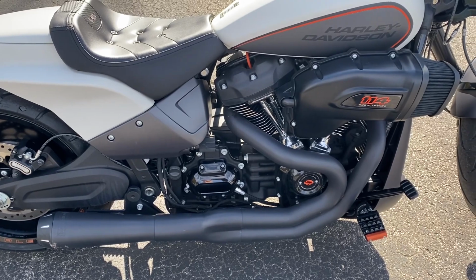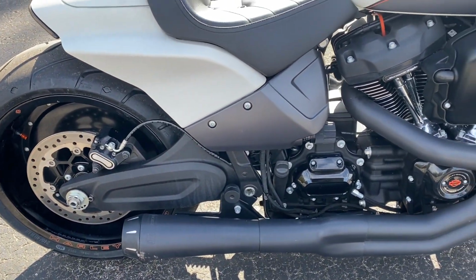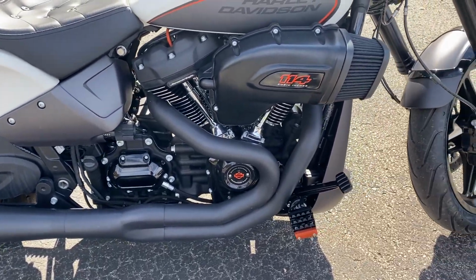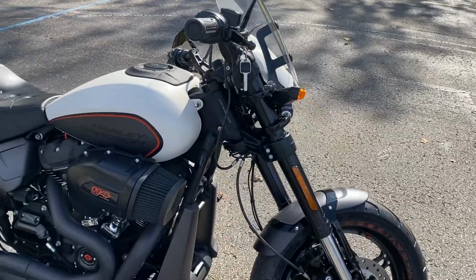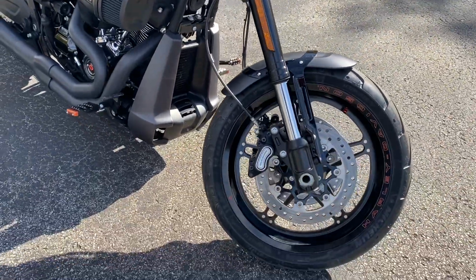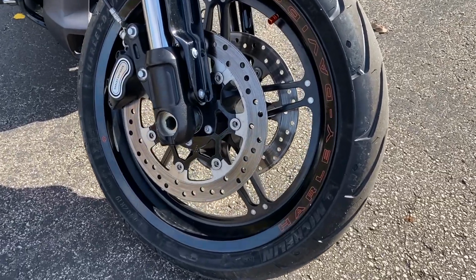This one has the 131 cubic inch Screamin' Eagle big bore kit, Stage 4. All the work was done here, dyno tuned here. Put some really great numbers down on the dyno. So this is a very fast bike, tons of power.